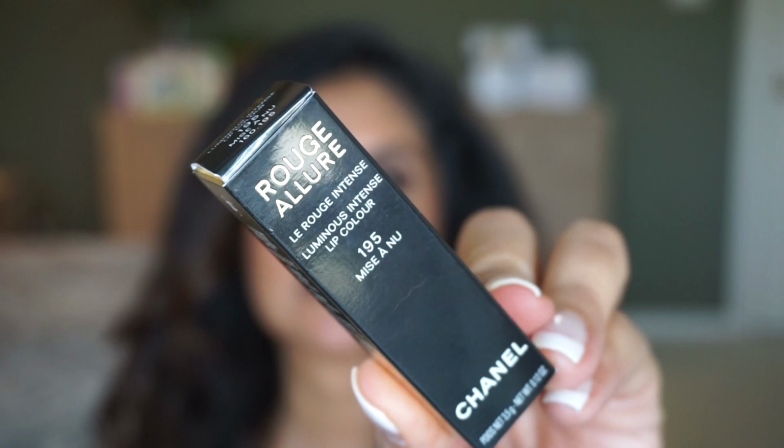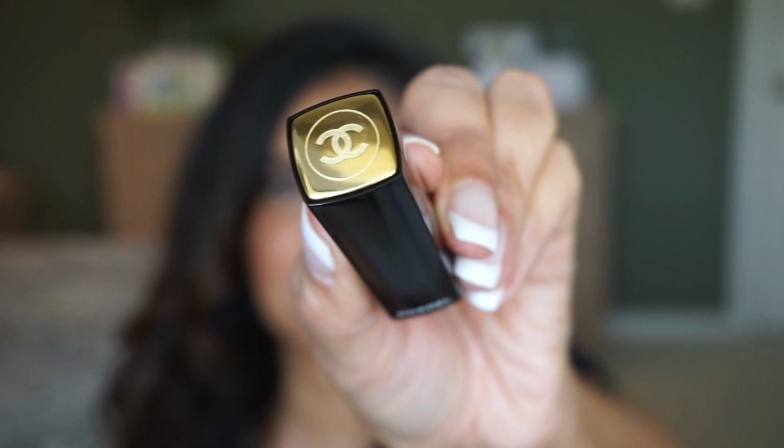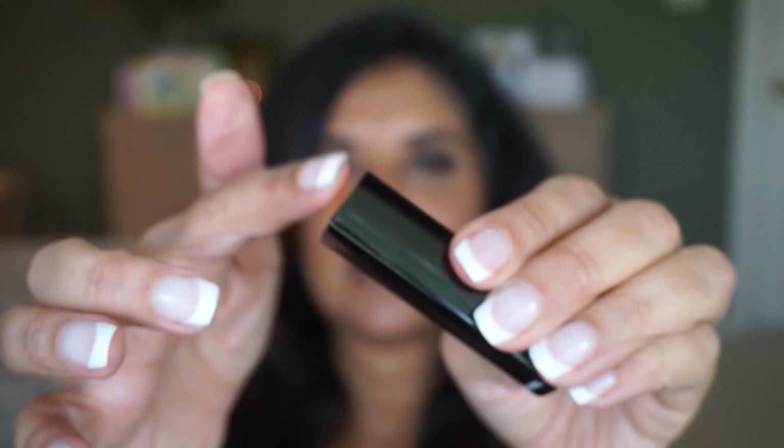So here is what the box looks like with these lipsticks. It has the name and the shade number here. Typical Chanel packaging, and when you open it up, here is what the bullet casing looks like. It's a solid black lacquer with Chanel there on the bottom, and on the top it has the Chanel logo in gold. Then when you push down on it, up comes the lipstick. So for the Rouge Allure lipsticks, it comes in this push down mechanism, which I kind of like. It's kind of fun. My second favorite lipstick mechanism, I guess, would be the magnetic closures. I just love those too.